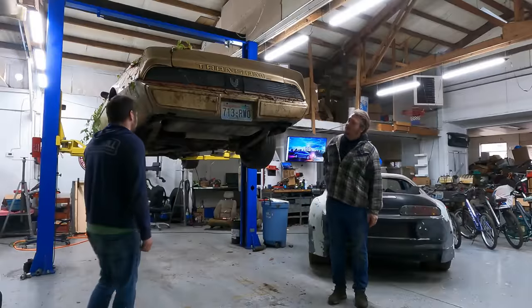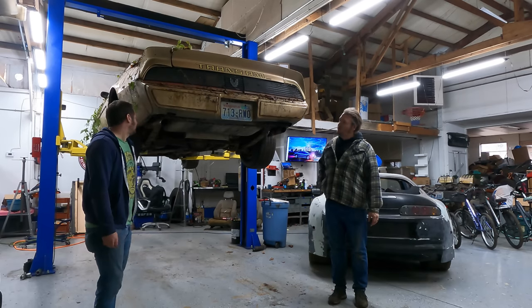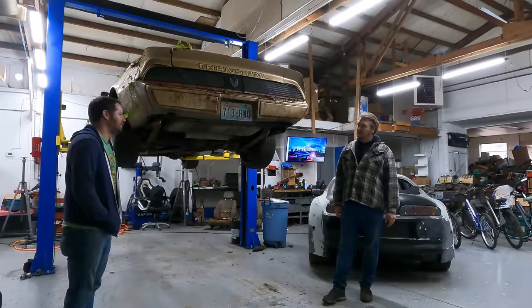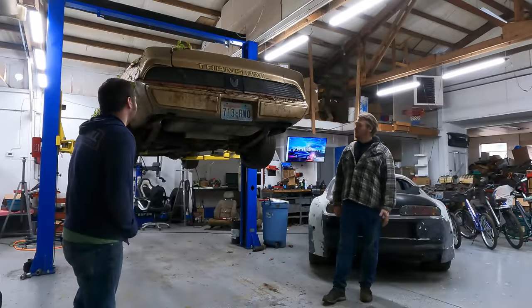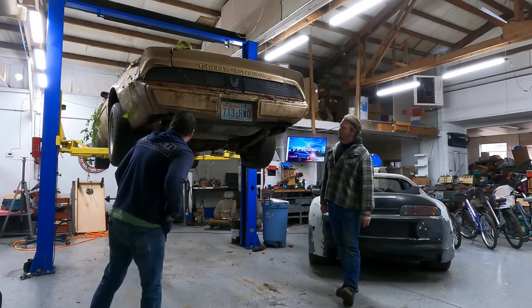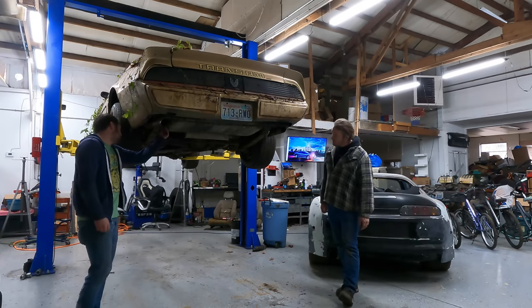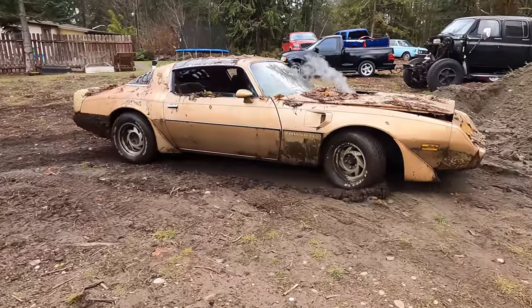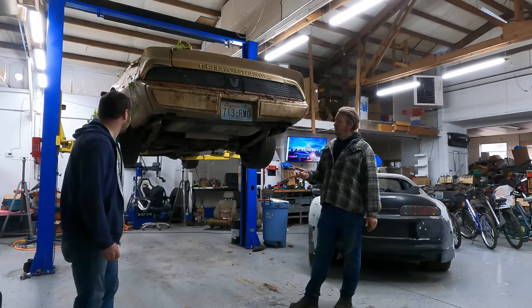Well, that turned out to be a lot more work than we thought it would be. But did you die? I thought it was just getting an engine and we're gonna drag it in here. Yeah. But it's alive! It's alive! Yeah, Phoenix literally coming up from the ashes, it seems like. The engine and the transmission work, the brakes kind of work.